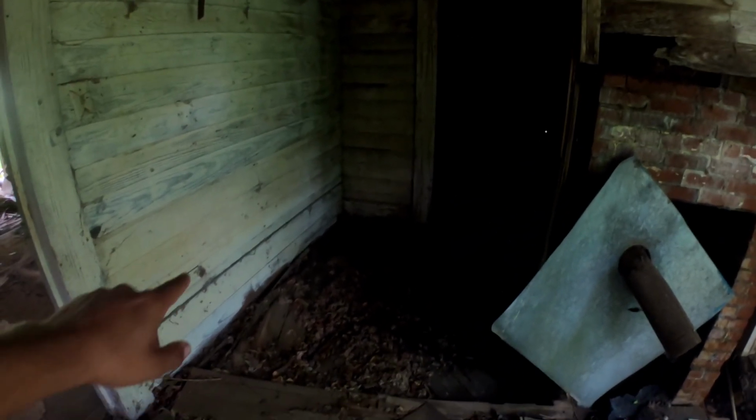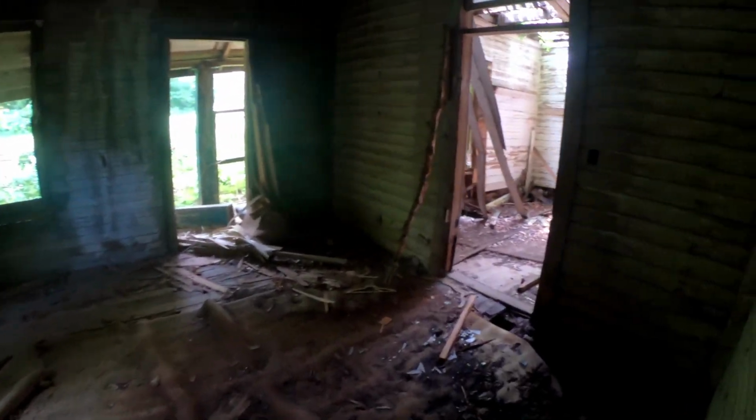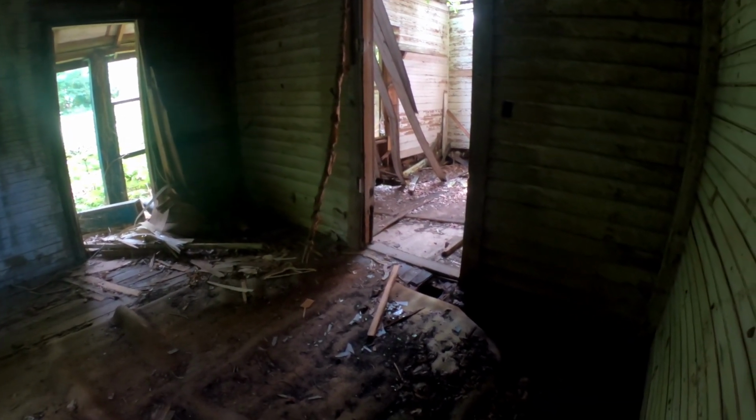But see, that's drywall right there. There's nothing but a hole under there, so if I step on that, I'll go through. That seems pretty secure. You can see that's all gone in the floor right there. This neat little doorway right there too. Can't really walk over there and show that to you. This place, it's in pretty bad shape.